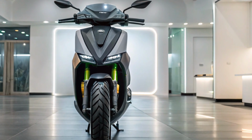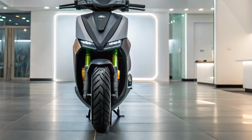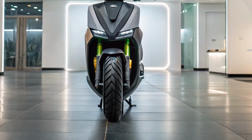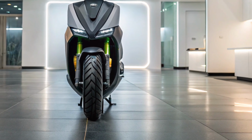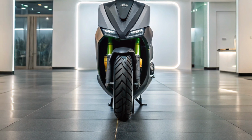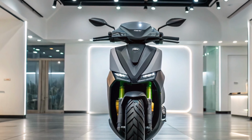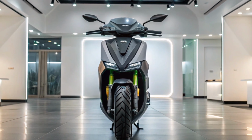With instant torque delivery and a peak torque of 28 Nm, acceleration is sharp, smooth, and completely silent whether you're zipping through city traffic or cruising on open stretches. The 450X delivers performance that's not just fun, but also confidence-inspiring.